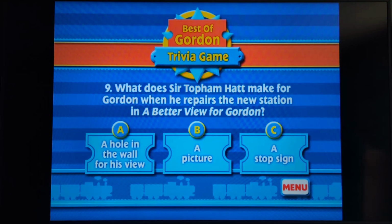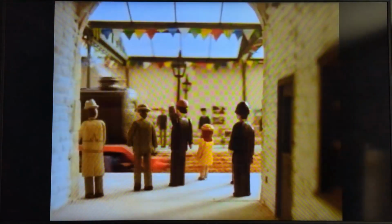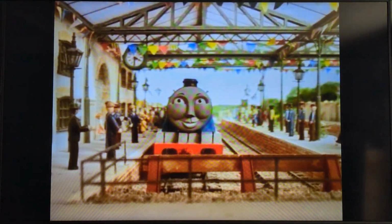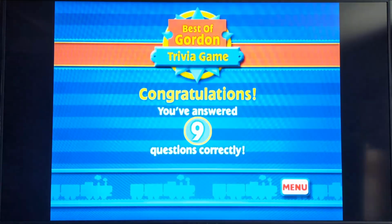Would have been funnier if he put up a big stop sign. Just be like, sorry, Gordon, you don't get a view. You just get told to stop because you never did that last time. It's your fault that we have this giant hole here. So I'm going to put this stop sign here. You stop right there. I trust that you will always see through it from the safety of your own rails.